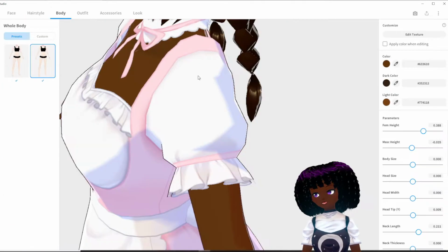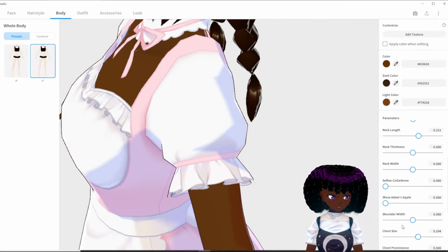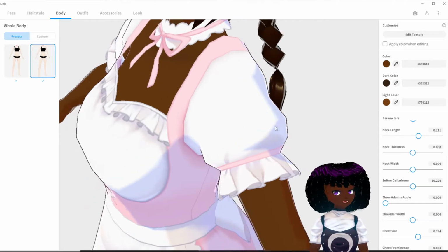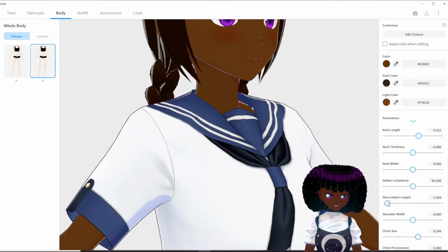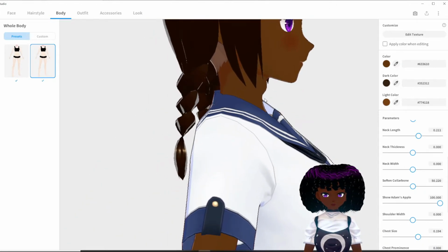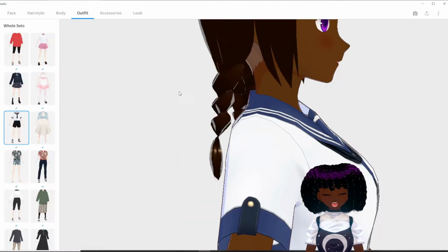Let's see if we can see with that, because you can see her collarbone right up there. Soften that collarbone. Oh, and then it makes it more protruding out. Oh, okay. Got it. There's a little tiny change. Let's see what this Adam's apple situation is. Okay, yeah. Woo! Looks like she just swallowed a tumor. Not even that she had the tumor, she swallowed the tumor. Okay.